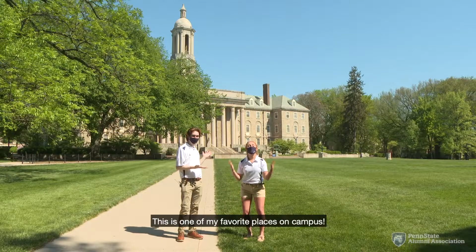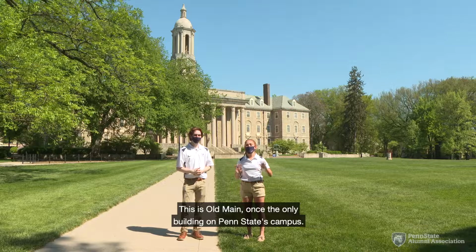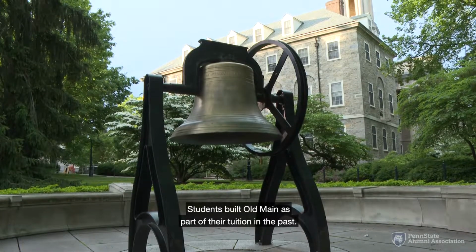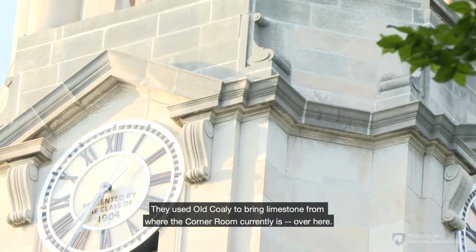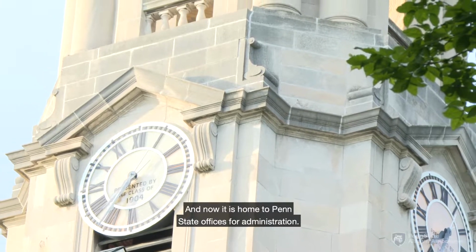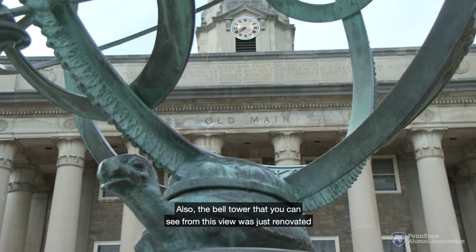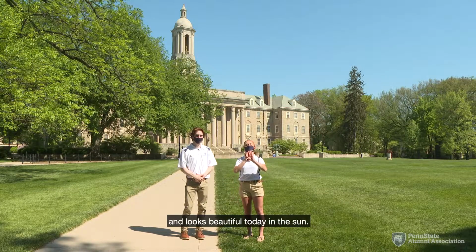This is one of my favorite places on campus. This is Old Main, once the only building on Penn State's campus. Students built Old Main as part of their tuition in the past. They used old Coley to bring limestone from where their corner room currently is over here. And now it is home to Penn State offices for administration. Also, the bell tower that you can see from this view was just renovated and looks beautiful today in the sun.